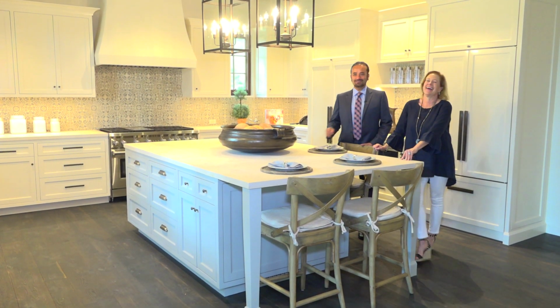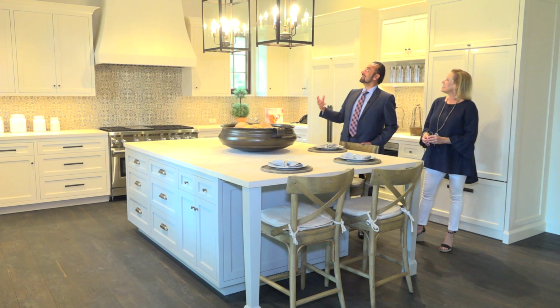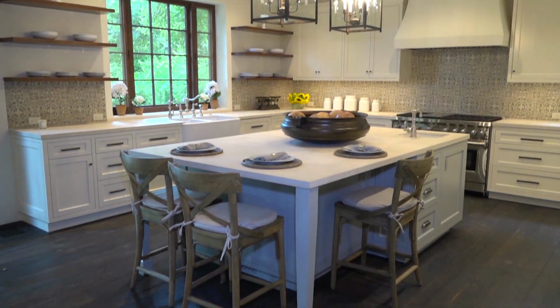All right, I like the lighting. It's also very light and airy, and there's plenty of surfaces to work on. Yeah, bright and open and just easy living.